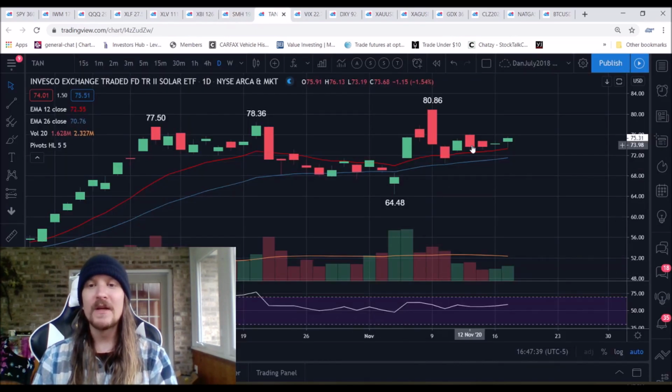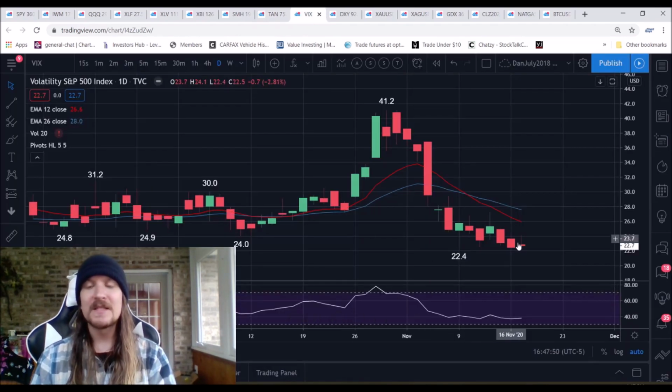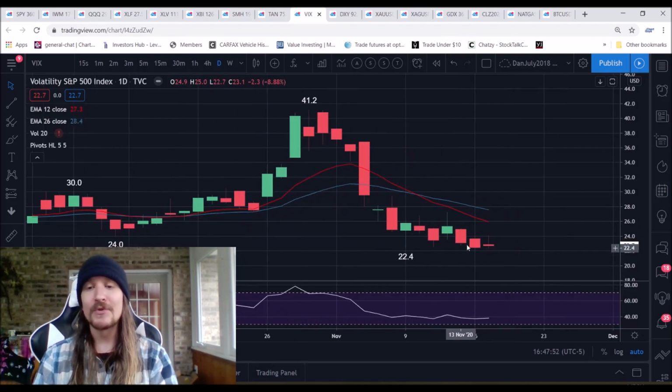Solar sector, multiple daily inside bars broke bullish. Bulls have to get over 76.13 to keep these daily higher lows going and to be looking back at the recent top of 80.86. And the VIX, still very weak, still not doing much. Bulls are trying to build a base at 22.40 and 22.30, but obviously we're not seeing much upside at all. So it's staying weak, and the markets are staying strong.